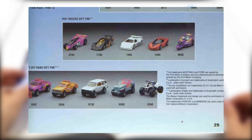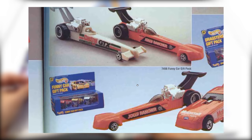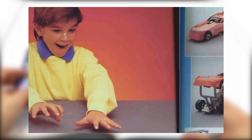And this excited kid. The funny car and dragster gift set. Some more gift sets. Came in boxes like this. I remember these boxes. Just see. Oh, he's loving it.